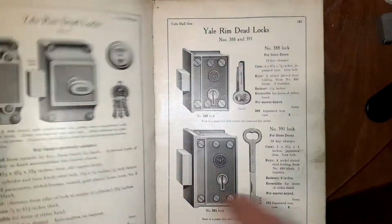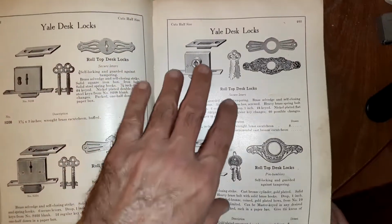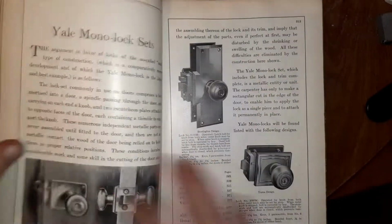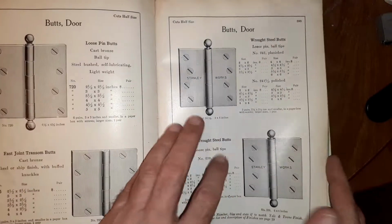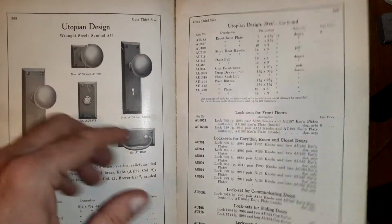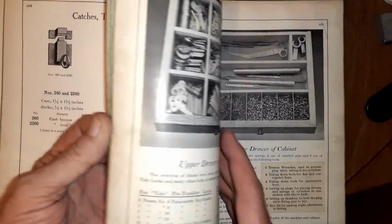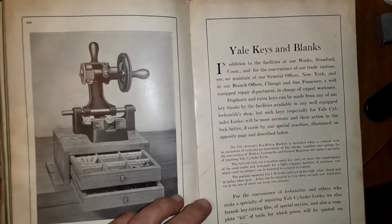All the different desk locks. But what I wanted to get back here to is this one really cool section right here. See, what I was saying, they made the hinges, they made the doors, they made the latches, they made the knobs. But the main thing I wanted to get to here is this section right here. Oops, sorry, I bumped that thing. This is it right here.